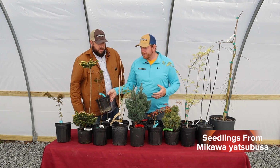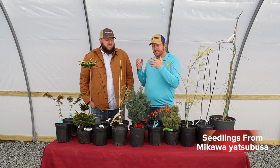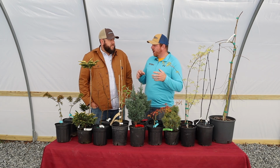And the other cool thing about these is they're so unique and so different. Every seedling has some slight variation to it. So if you got 10, likely you could find different traits all throughout those.